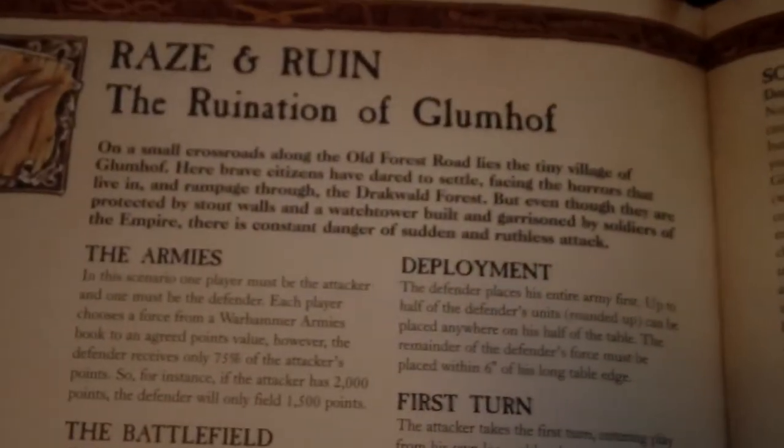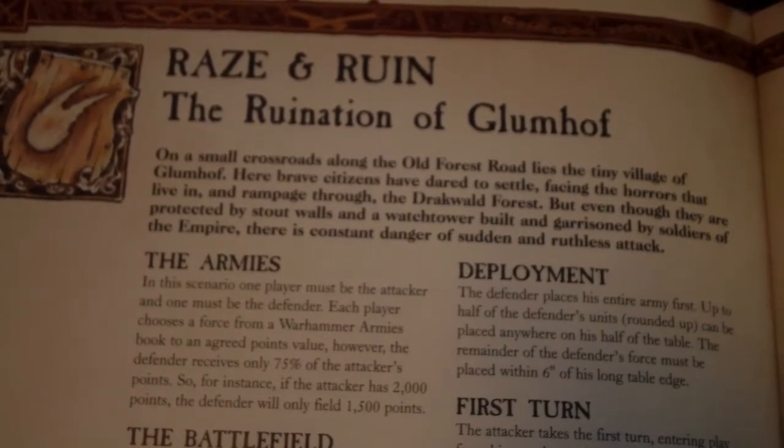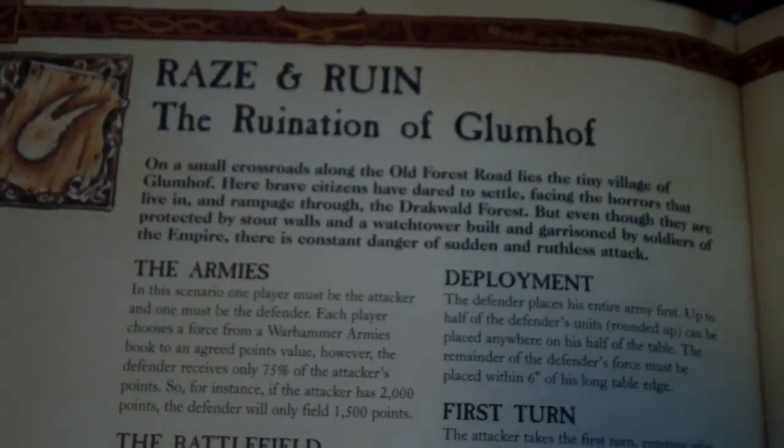Then you've got one for rules for mercenaries and how you can integrate them. You've got the possibility for treacherous troops. And then here's a quick one on city raising, and how you defend a city versus attacking it. And again, the defender only has 75% of the attacker's points.